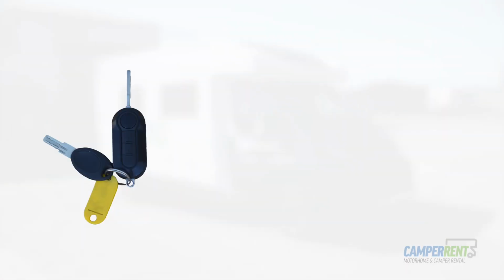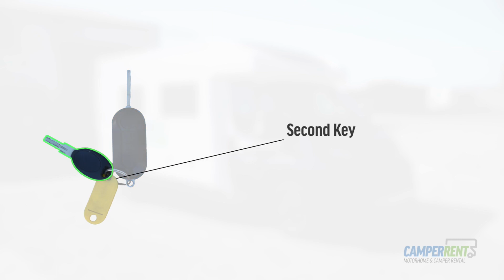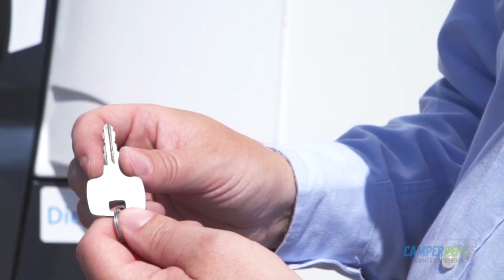All of our vehicles come with two main keys. Your main ignition key, which does your two front doors, also your ignition, and it also opens many of the diesel caps. You also get your second key, that does your habitation door and all of your outside lockers. Some of our keys may have a third key. If you have a key like this, it is the key for your diesel cap.